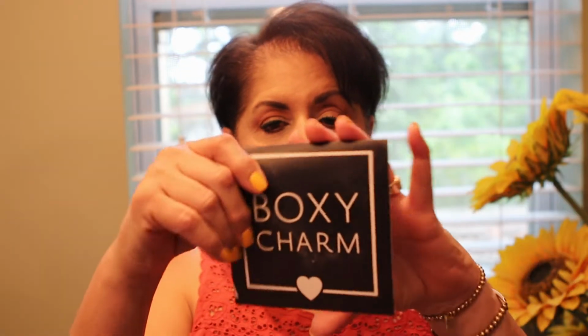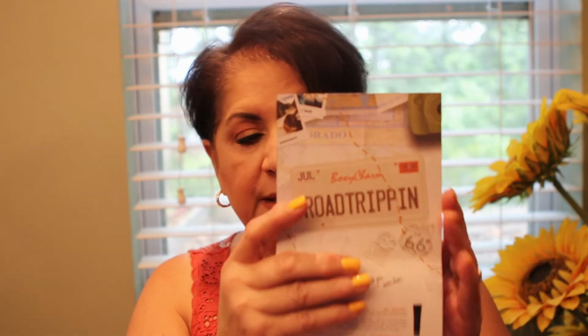So this is a July box, and I already opened it. I already used one of the products, and I'll pull that one out first. And this is the card that comes with it, and it gives you a little description of all of the products. And this month is Boxycharm Road Tripping.